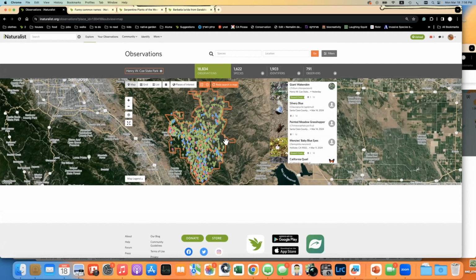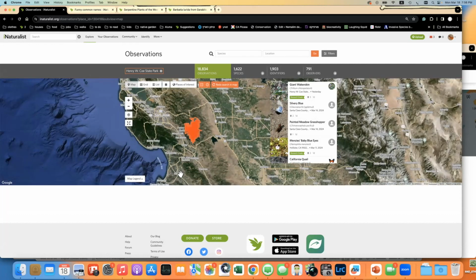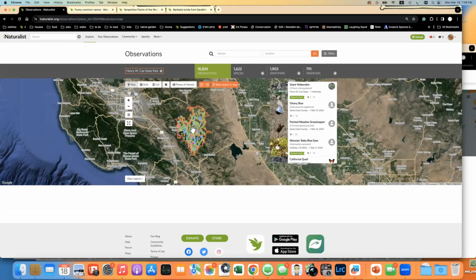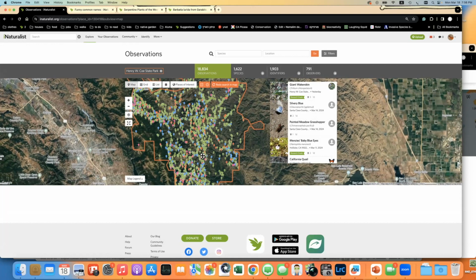Another important point, by the way, is that if there are any rare species, and there are rare species there, they probably won't be included because they have been obscured automatically, which means that instead of showing up right here, they will show as something very, very general, like around here, which would probably not show up in the project. So you are losing probably most of the rare species, or the things that are assigned as rare or endangered. But you see all the rest.